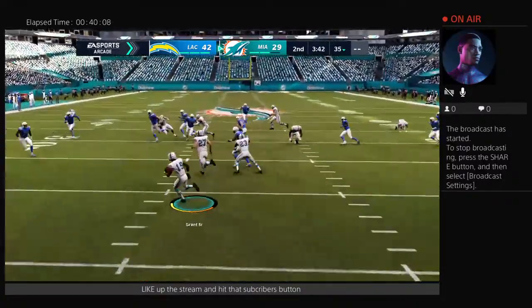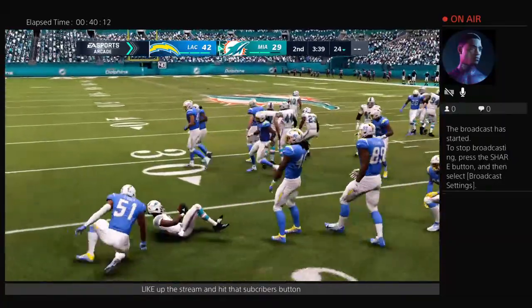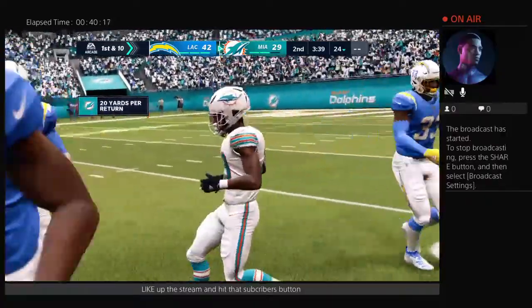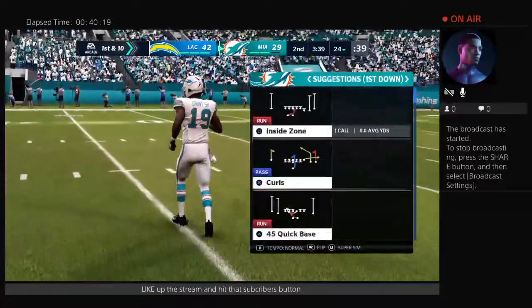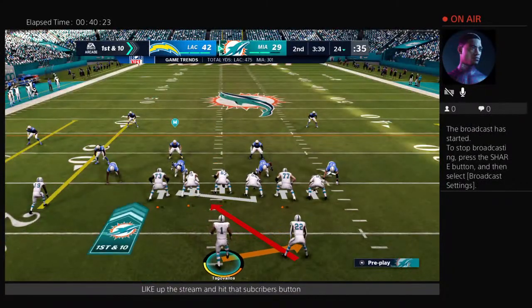Jakeem Grant now to return. And he won't quite make it to the 25. On the return, the Dolphins take over 1st and 10 at their own 24-yard line. Out comes the Miami offensive unit now. They get set to take over.